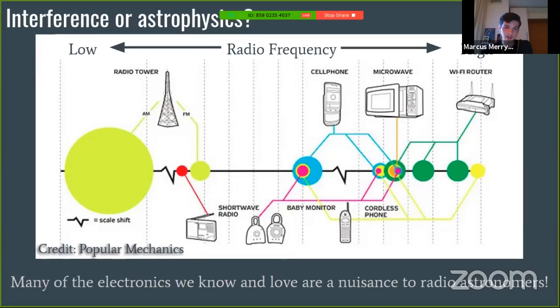But as you can see, there are many electronics which cause us difficulty in terms of discerning astrophysical signals, and even airplanes flying overhead, for example, can reflect radio emission from cell phones in large cities to be caught by radio telescopes. So it's a big problem to try and make this discernment.